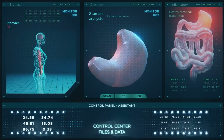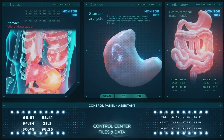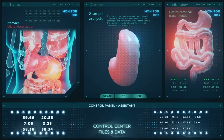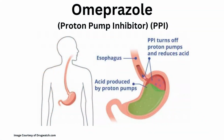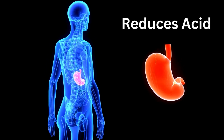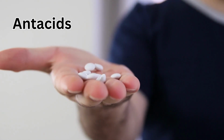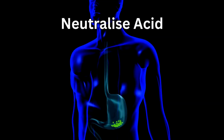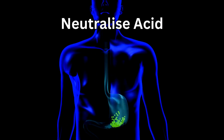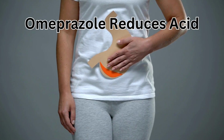So how does it work? Proton pumps are located along the lining of your stomach, and these are responsible for the acid production in the stomach, which helps to digest food. Omeprazole prevents proton pumps working properly, which reduces the amount of acid that the stomach makes. These work differently to other medicines like antacids such as Gaviscon or Tums, which actually neutralize the acid in the stomach. This is different from omeprazole in that omeprazole reduces the amount of acid that's produced in the first place.